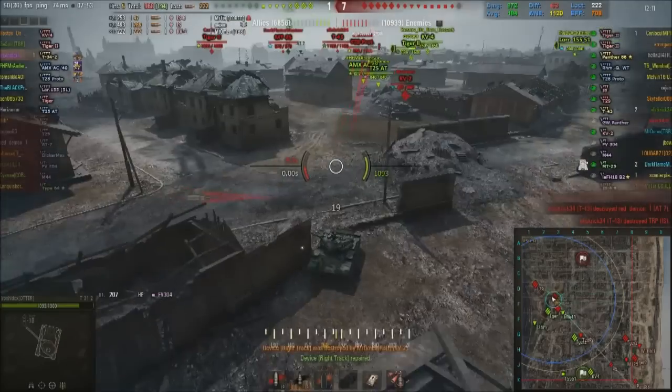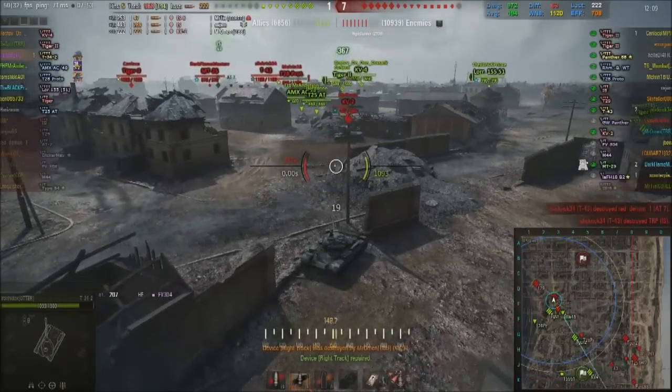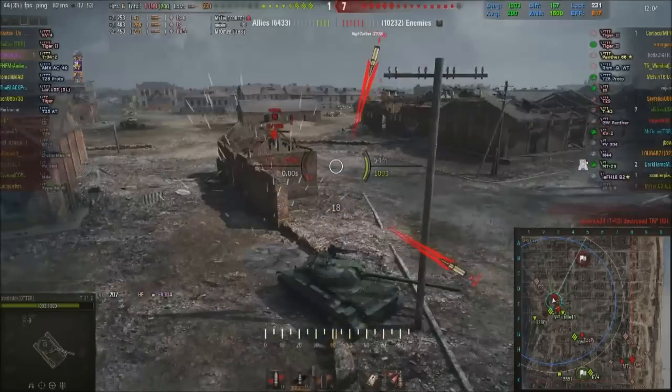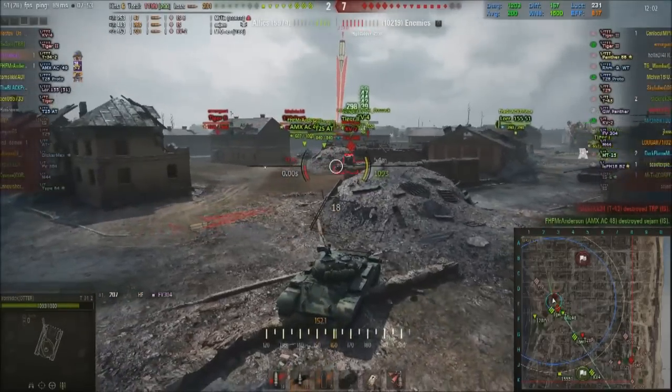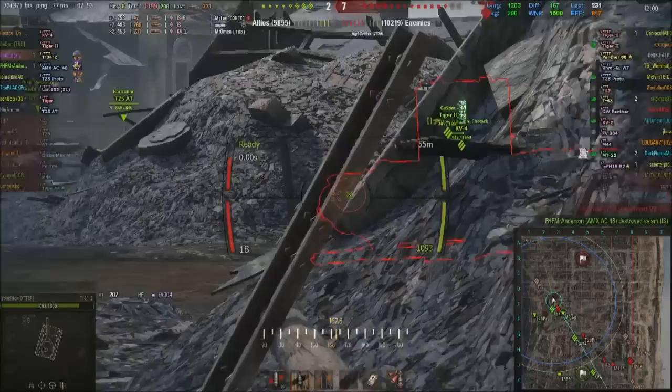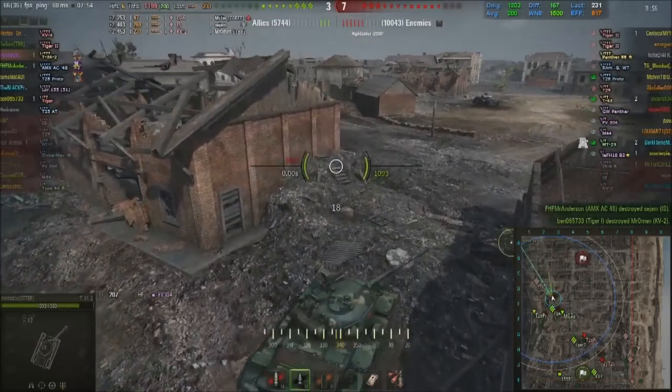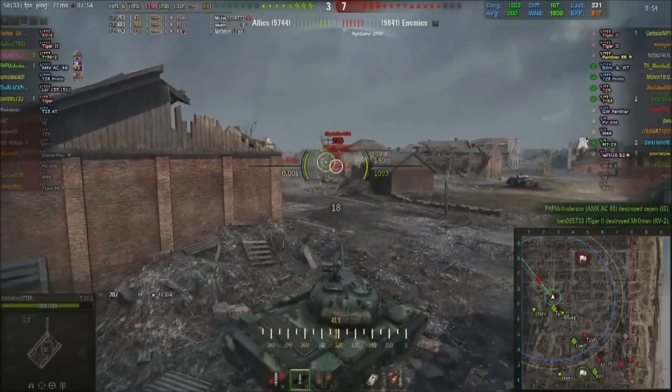So now I want to use this building and get the KV-2 at the same time. So reverse angling there, take out the KV-2, showing as little of my tank as possible. Okay, he's down. What do we got left? T-29.